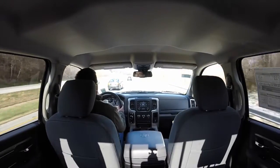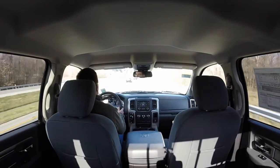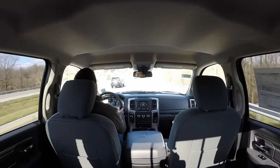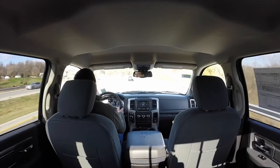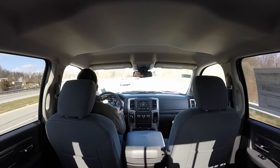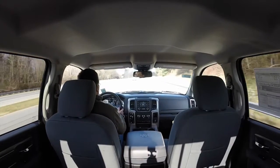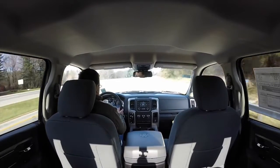So far, the one thing I noticed is how quiet it is. At road speed, you don't hear the engine at all, which I kind of thought you would in a diesel, but I am used to the 3/4 ton and the 1 ton trucks. That diesel engine is a little bit louder. It is also bigger, and it's more powerful too. So this one's not a slouch though, 420 pound-feet of torque. I mean, it's got some oomph in it. It's connected to an 8-speed automatic transmission.